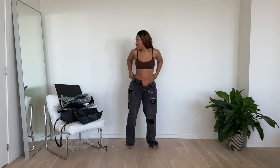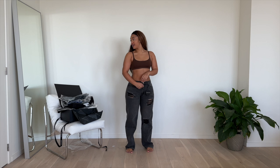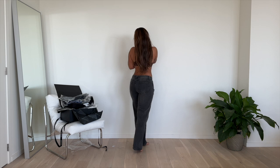Okay, one thing is I do have a gap in the back, but I feel it's fine. I don't know yet if I'm going to wear them more low waist. Not sure. I feel like size large fits me much better than the size extra large. I like it.